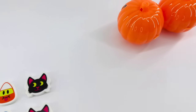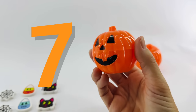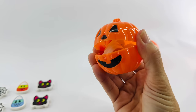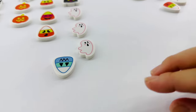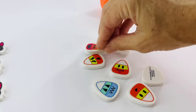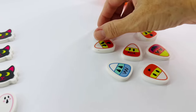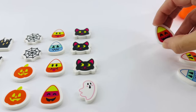Are you ready for the next one? I am. Here we go. And can you say the word pop? Yes, good job. What is in here? Uh-oh, another one ran away. Oh, it's more candy corns. These are so delicious. Okay, will you help me count them? And this time we'll line them up right here while we count them together.